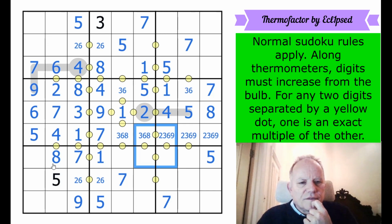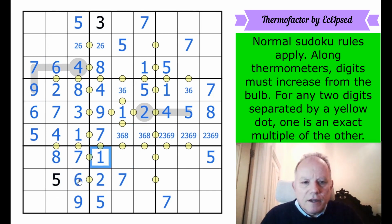7, 9, 5. Oh, 6, 6. That's a 6. Gosh, I'm very, very poor at the ordinary spots today. Never mind. That always happens anyway.